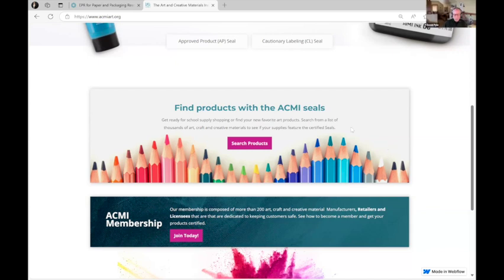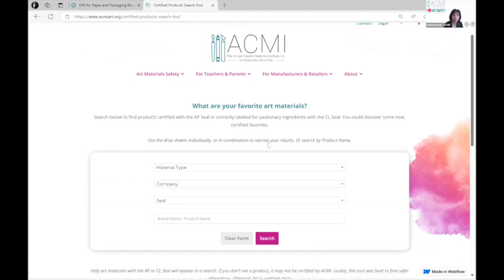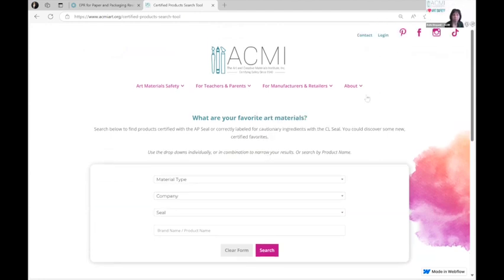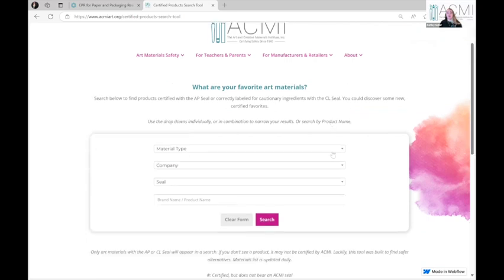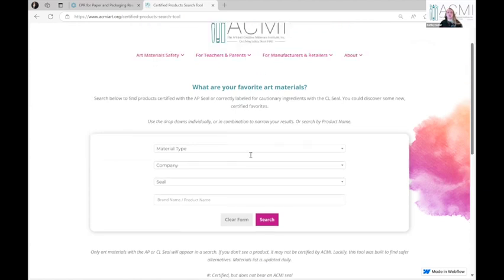Barb, since you're right here, I was just going to show the search products page, which was mentioned in the PowerPoint with a little image of it. This is where anyone could go and look up by material, company, or seal type, and a list will populate based on that result. So this is the resource we were referencing earlier.